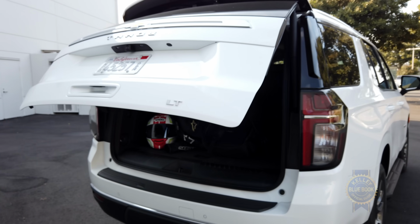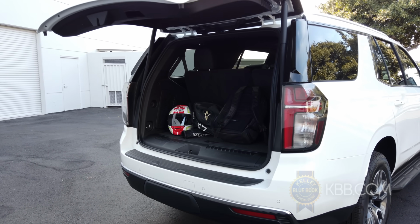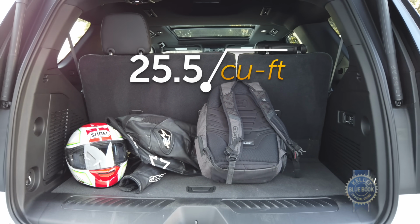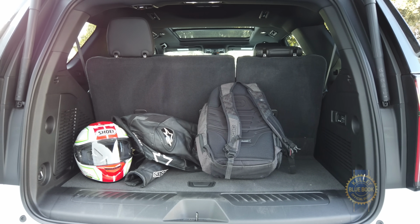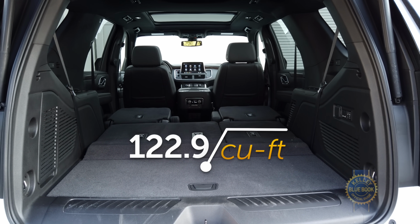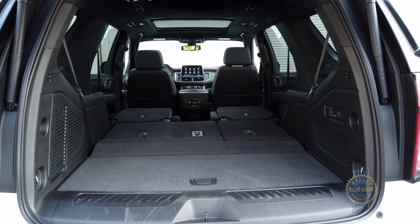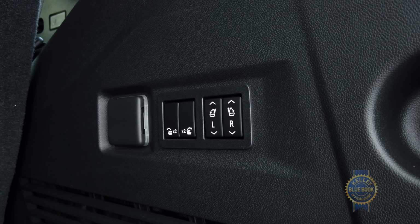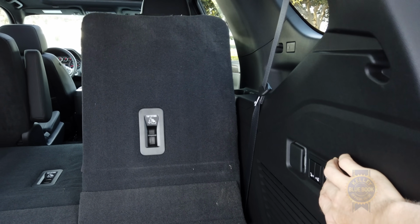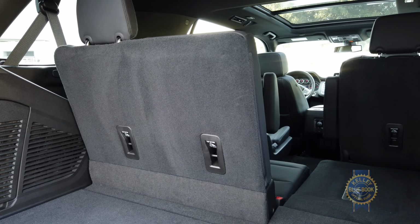Luggage space behind the 3rd row has grown substantially versus the previous generation, landing at a generous 25.5 cubic feet. That's more than the Ford Expedition. With all seats lowered, capacity swells to 122.9 cubic feet, which is a lot. And doing so from the cargo area is easy thanks to optional 2nd row releases and powered 3rd row seats that motor up and down with haste.